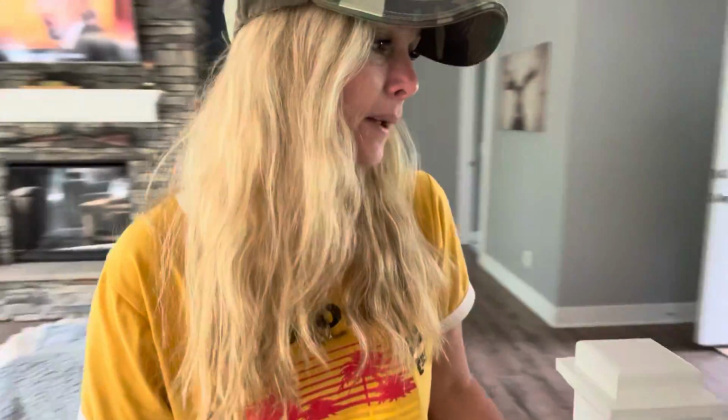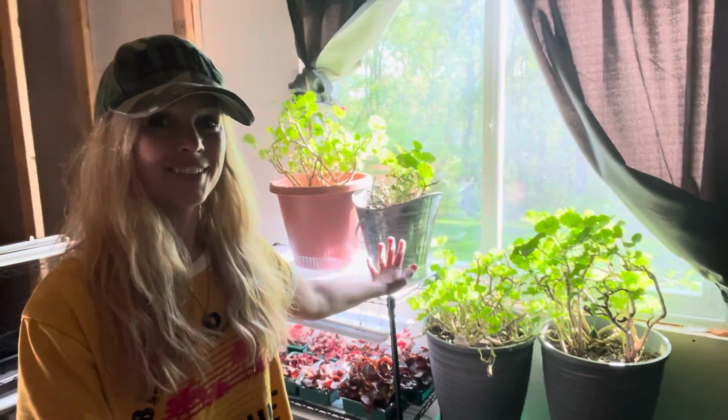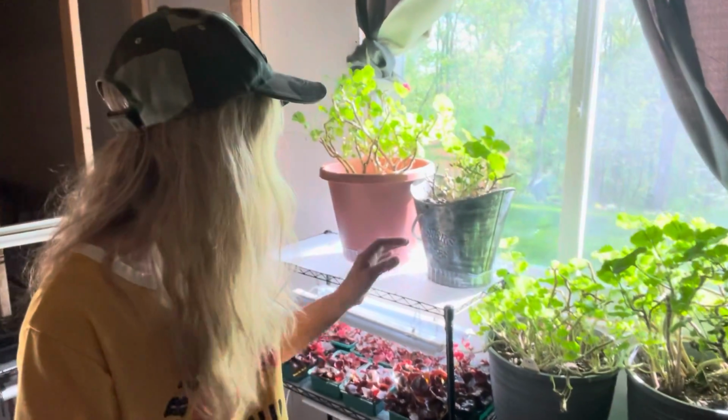So today I'm going to be bringing my geraniums that I overwintered upside down in paper bags. These are geraniums that I've had for, this will be my third season, and this will be my second season. I've been, like I said, overwintering them. I just planted them up maybe like a month ago, and look at how great they're doing. There's only one that I'm concerned about.